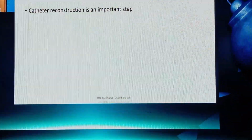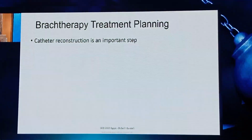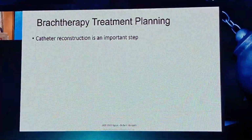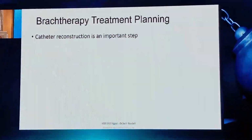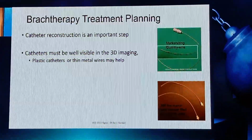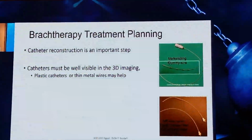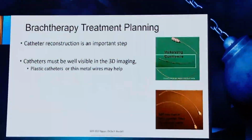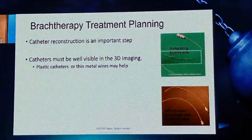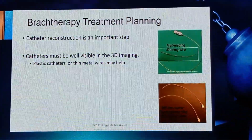Let's check other details about brachytherapy and planning. The catheter reconstruction is an important step. If you don't reconstruct it properly, there is a big chance to miss the tumor or give a high dose to the critical structure. So reconstruction is very important. For this, you might need to use X-ray dummy sources, or CT. Or if you are using MR images for planning, you need to use MR compatible dummy sources. But before doing all this, you have to commission your system and make sure we are doing it properly.